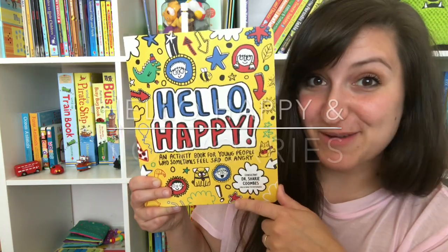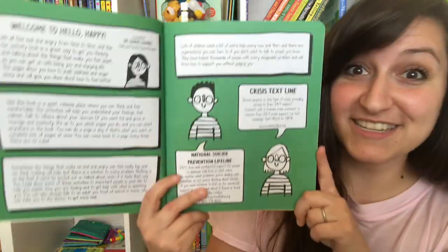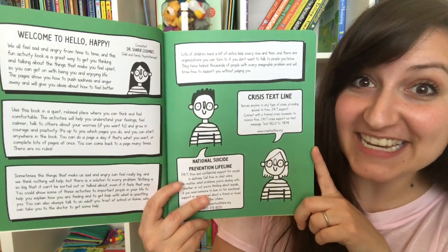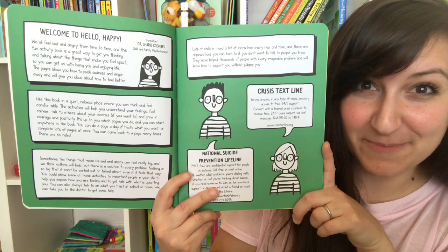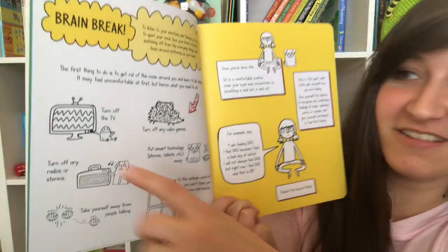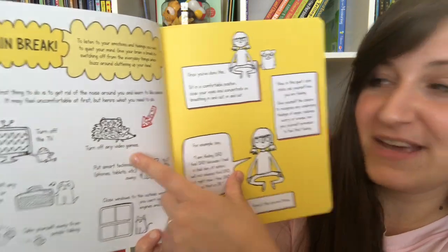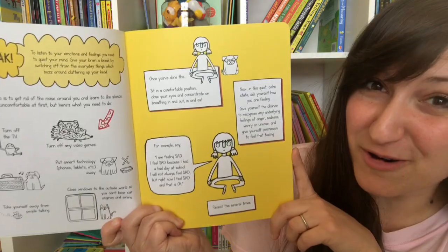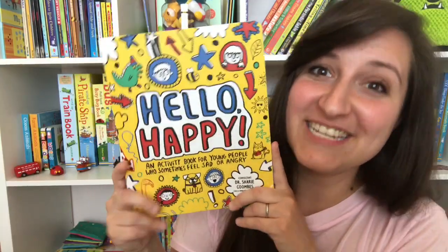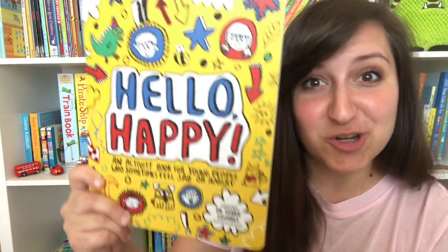Some of my favorite activity books from our recent new releases have been Hello Happy and its counterpart, No Worries. It's an incredible activity book that helps kids channel their creativity to help combat those negative feelings and worries. With great suggestions on how to start, like turn off the TV, turn off any video games and create a quiet place, to talk about, now in this quiet, calm state, ask yourself how you are feeling. With these activity books, we can teach our little ones how to channel that anger, frustration, anxiety into a creative space.